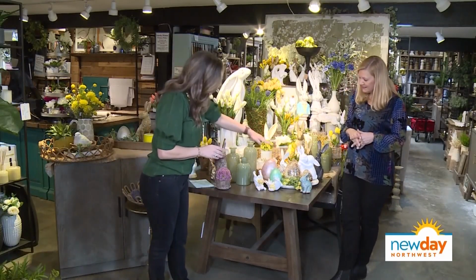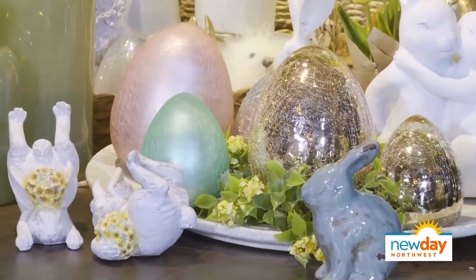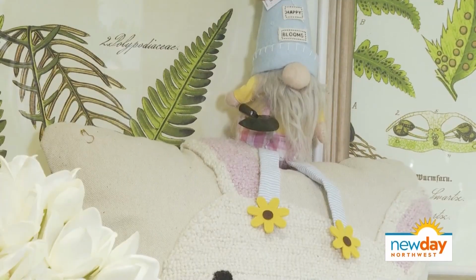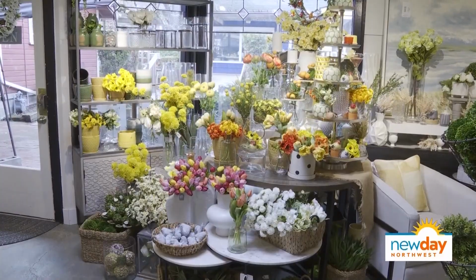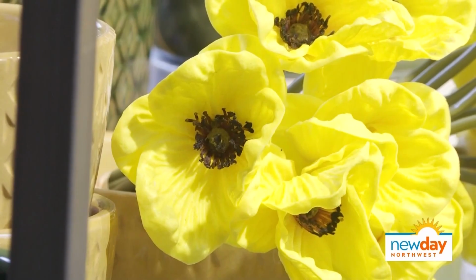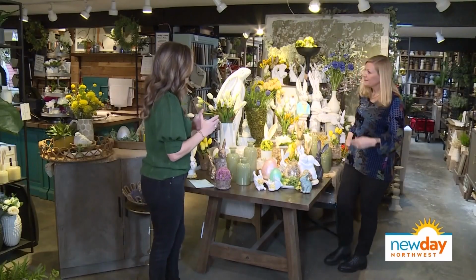These are gorgeous. You've got the mercury eggs, all sorts of colors, and we're seeing a lot of pastel on this table. You've got blues, pinks, yellows, but there's also lots of brights in the market too. So we also have a great selection of fun florals and brights, and of course florals always scream spring. Spring, happiness. Yes. What are some of the other colors we're seeing as we go into the spring season?